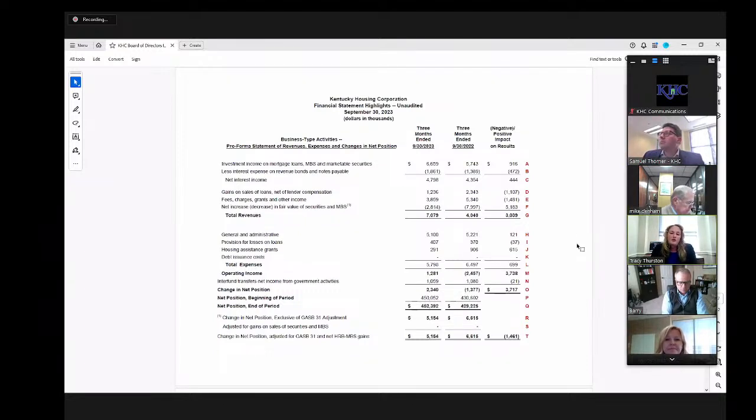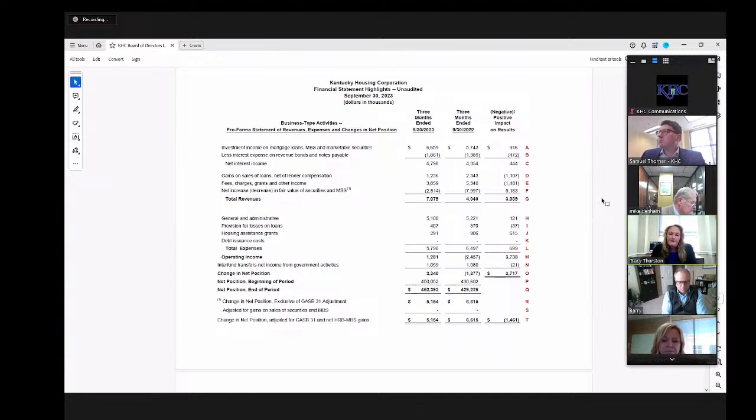Looking at our pro forma income statement for quarter end, we'll start with line A. As our investments have grown, our yield on our investments has increased by about 1 million since September of 2022. Line B, the interest expense includes interest expense on some variable rate debt we have. That has gone up even though the liability has not. So the overall interest expense increased by about 500,000.